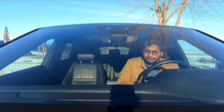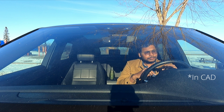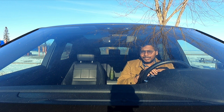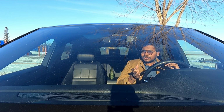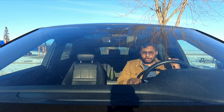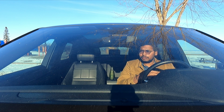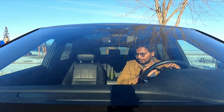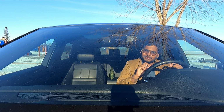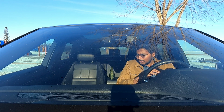So this car, when it came new, cost around $55,000. So that is not less. The current model, I think it's starting at $62,000. You have a lot of other options to buy at this price point. You can buy an X1, BMW X1. You can buy a Mercedes GLC. They are way better than this and more focused on driving than luxury. But they do luxury quite well as well.